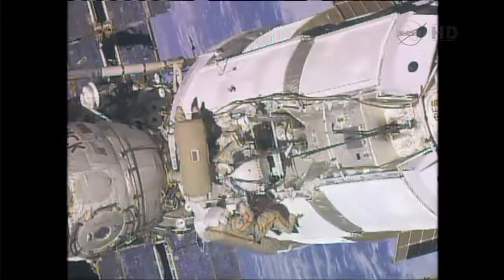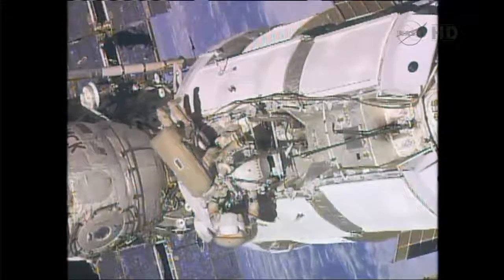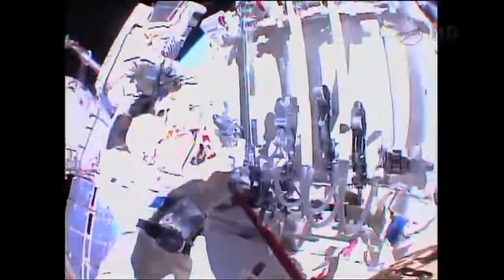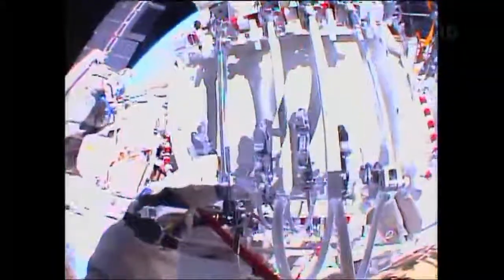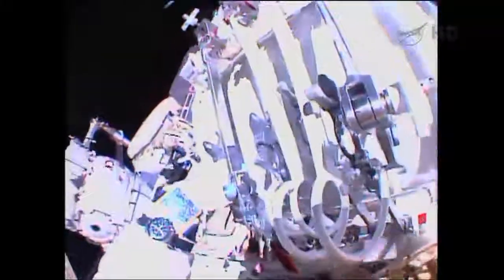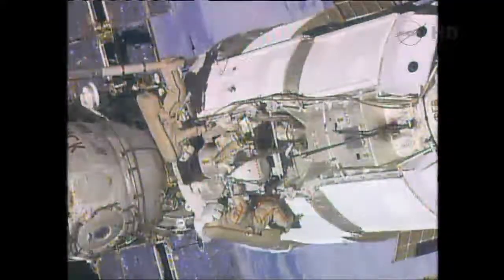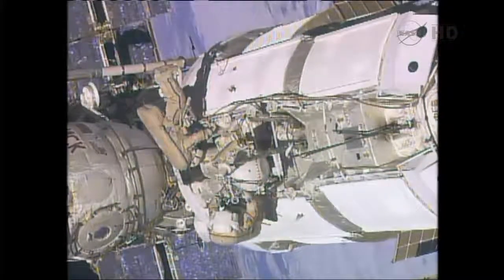And we'll check how secure they are. Sergey, 1303 is closer to the U.S. segment, right? At the very edge. No, not on the edge. It's in the middle. Okay.